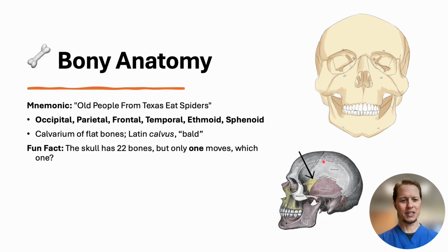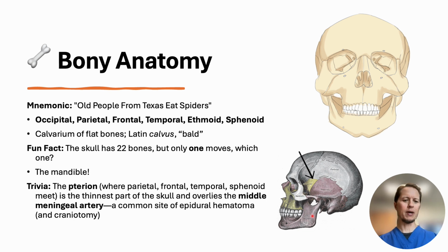Poor bald skull here. Fun fact of the skull, there's only one bone that moves in the skull, since these are all basically sutures. Which is the bone that moves? It's kind of the trick question. It's actually down here, part of the skull, but it's called the mandible.